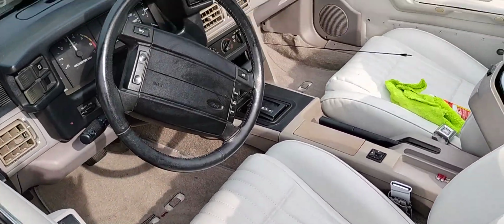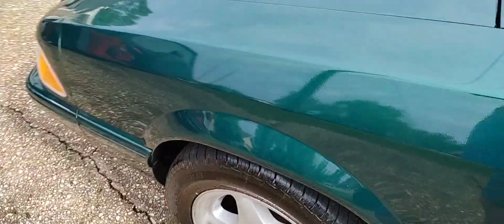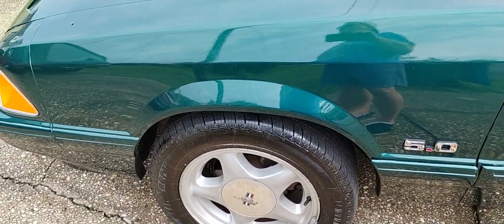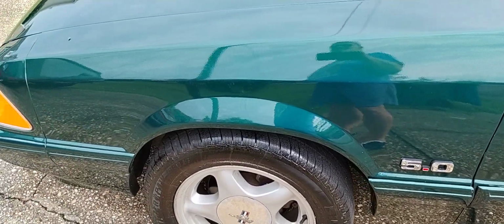Got a lot to do. Not really going to do many mods. Of course, I got to get the cop chip because it's cool. About 99% sure I'm not going to upgrade the intake. I'm not going to get the cold air intake.